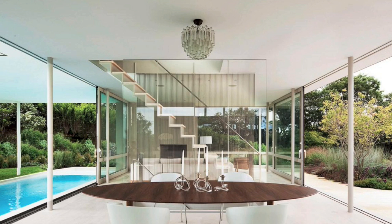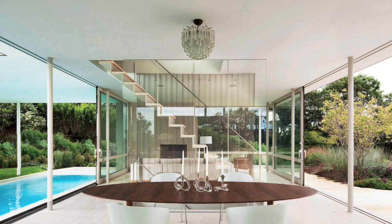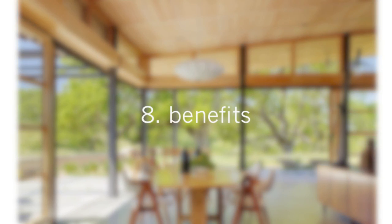My general starting point, what I tell clients locally to expect for budgeting purposes, is about $1,000 per linear foot of opening. This means if you have a pocketed opening, you must count the full width of the pocket too. So for 3 8-foot wide panels stacking into a pocket, I would generally estimate $24,000. Using the same overall opening but stacking the panels would be about $16,000. Unfortunately, Philip Johnson was right. It's very expensive wallpaper.